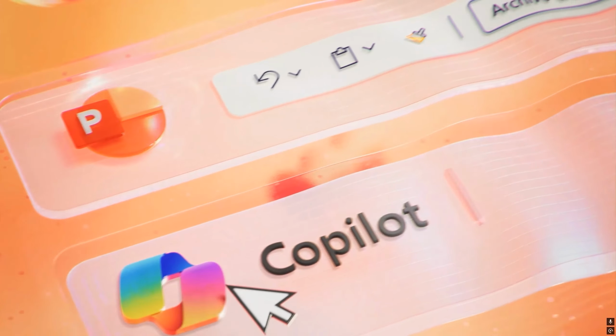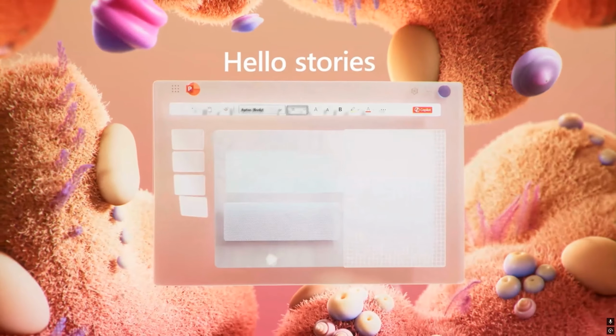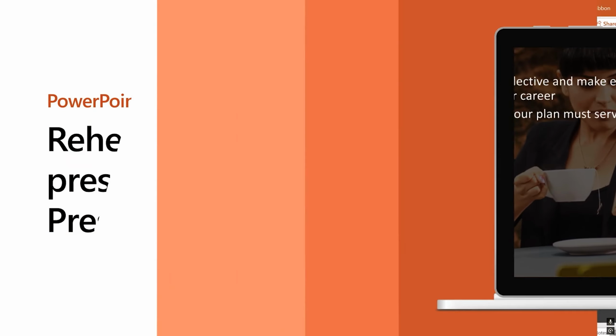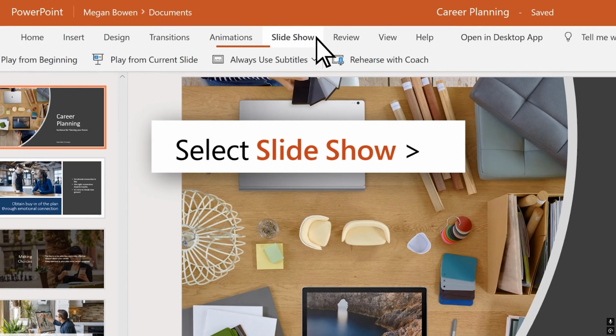Advanced features. PowerPoint stands out for professional level tools. It includes advanced chart builders, data visualization options, recording tools for presentations, add ins, automation features, and AI assisted design suggestions. These features make it especially useful for analysts, educators, and business professionals.